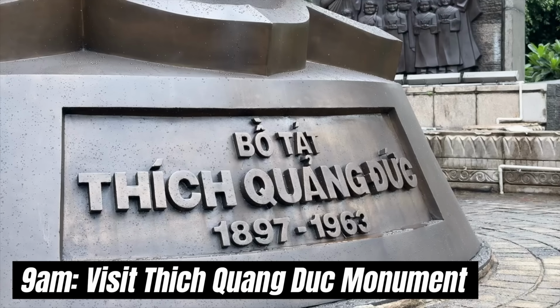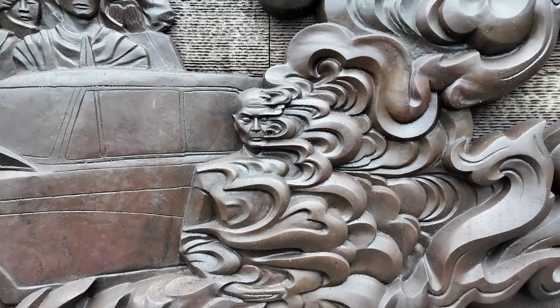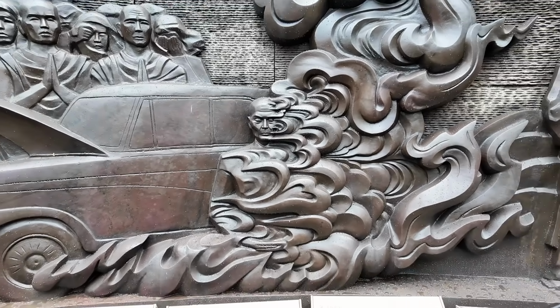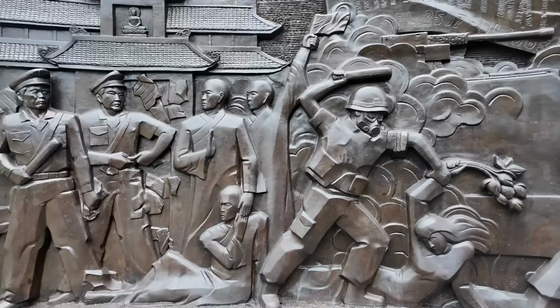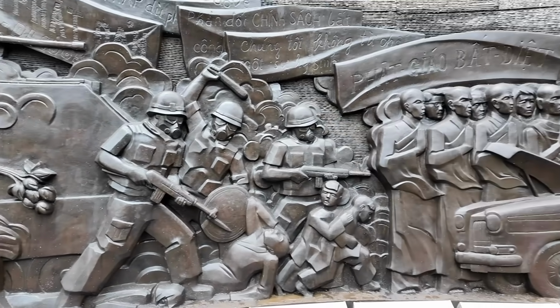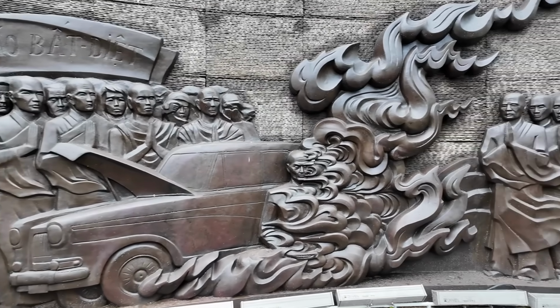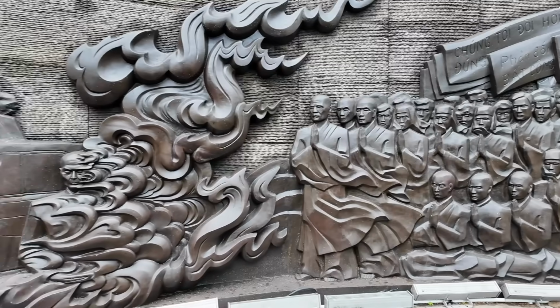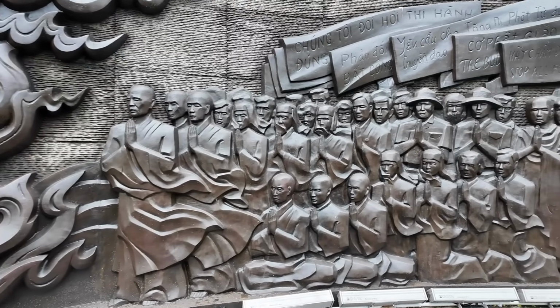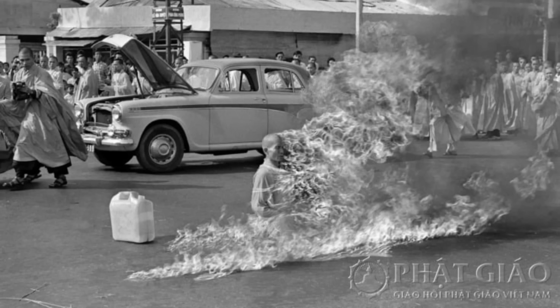Thích Quảng Đức was a Vietnamese Buddhist monk who famously burned himself to death at a busy Saigon intersection in 1963 to protest the South Vietnamese government's persecution of Buddhists. The act of self-immolation by Thích Quảng Đức generated so much emotion around the world to the policies of the Diem government. The photograph taken by Malcolm Brown won the World Press Photo of the Year and became one of the most circulated and haunting images of the Vietnam War.